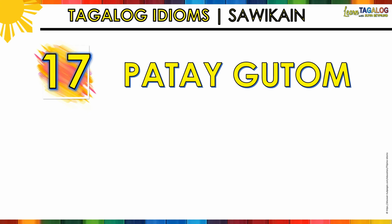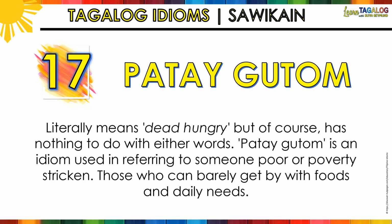Number 17, we have patay gutom. When we say patay gutom, this literally means dead hungry, but of course has nothing to do with either word. Patay gutom is an idiom used in referring to someone poor or poverty-stricken, those who can barely get by with foods and daily needs. So that's for number 17, patay gutom or dead hungry.